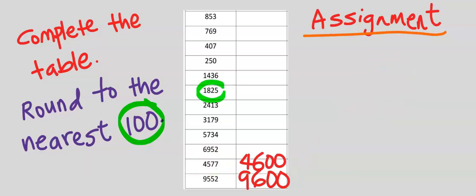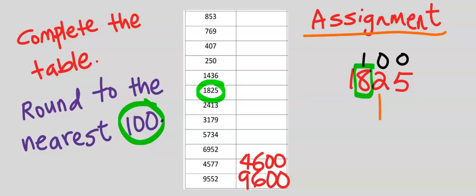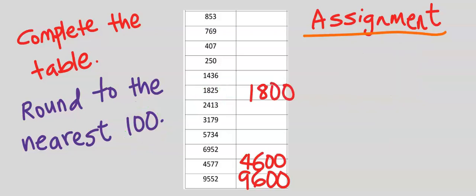And for 1825 to the nearest 100, 8 will either be modified or stay the same. However, 2 cannot modify 8. The 2 and the 5 will acquire zeros. Use this approach and complete the table.